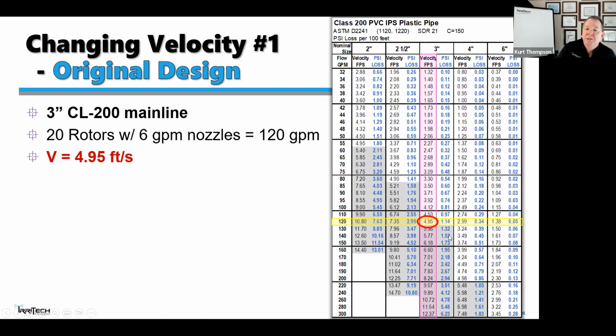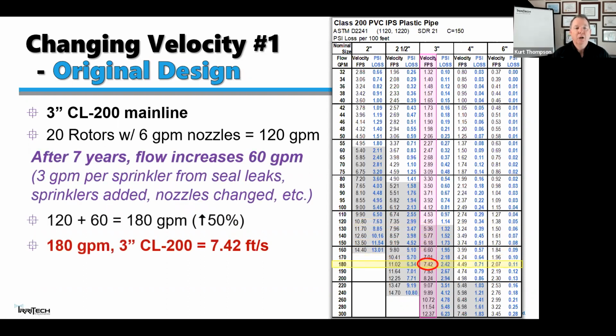And somebody could say, well, we could make that 4-inch main line be 3-inch because we're still under 5 feet per second, and we can save you money. That's where the value engineering comes in, right? So you go down fat, dumb, and happy, and after 7 or so years, the natural things happen that we just described, and now the 20 rotors are leaking an extra 3 gallons a minute apiece, and now you're up to 180 gallons a minute out of those 20 rotors that are running in multiple zones, and now you're at 7 and almost a half feet per second.